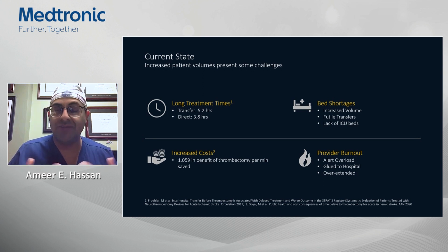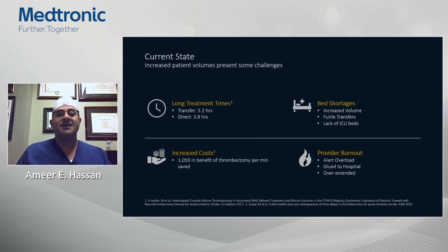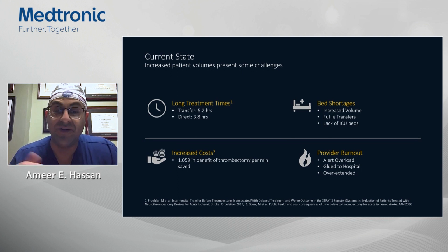During this whole thing with COVID, we've noticed obviously significantly increased volume in the hospitals. So there are bed shortages. So the last thing I want is a futile transfer. So we need better control, better understanding, better triage in order to help with our bed shortages and especially the strain on our ICU beds. We all know that there's a significant benefit of thrombectomy per minute saved of approximately $1,000, and there's significant provider burnout. There are too many calls, we're constantly glued to the hospital, and all of us feel very overextended.